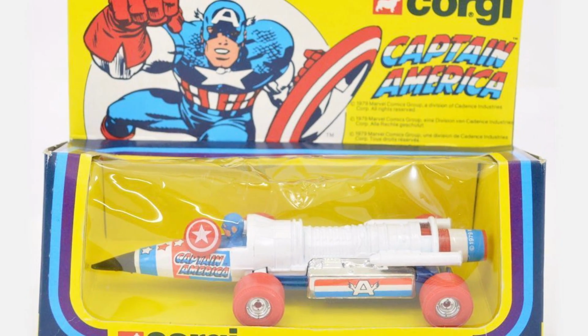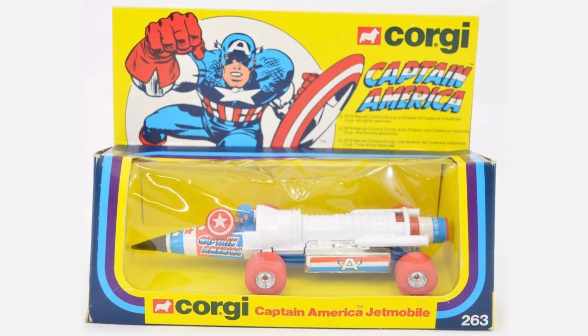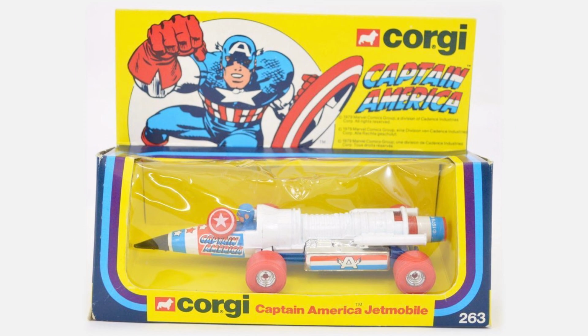If you're going to add one of these to your collection, I highly recommend forking out the extra cash for a mint boxed example, because the original packaging is simply stunning and looks wonderful on a toy collector's shelf.